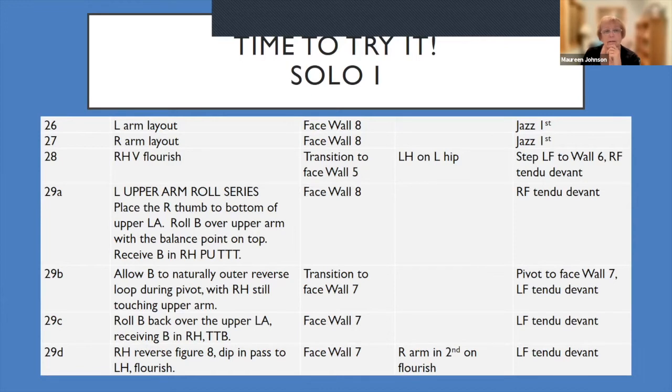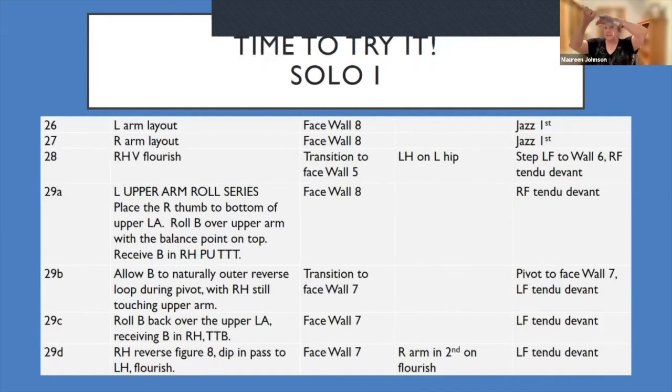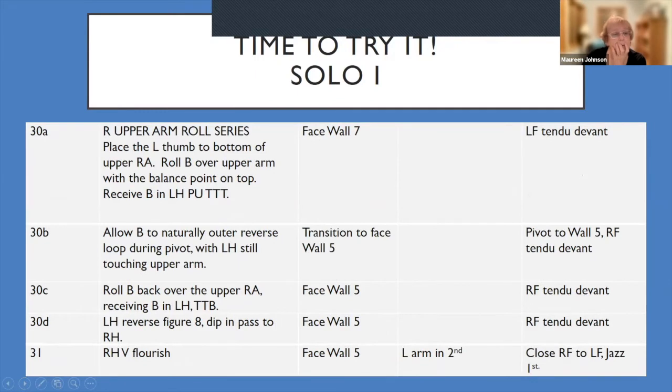Then you do the right hand flourish and step, point your right foot forward with the tendu. So the upper arm roll series, you're facing the front here and it goes under, over your arm, turn, roll, catch under, and then loop, pass, loop. So it just follows through. And then you do the same thing starting at the back and finish at the front. So if you go step by step, I think it's pretty clear which way you face.